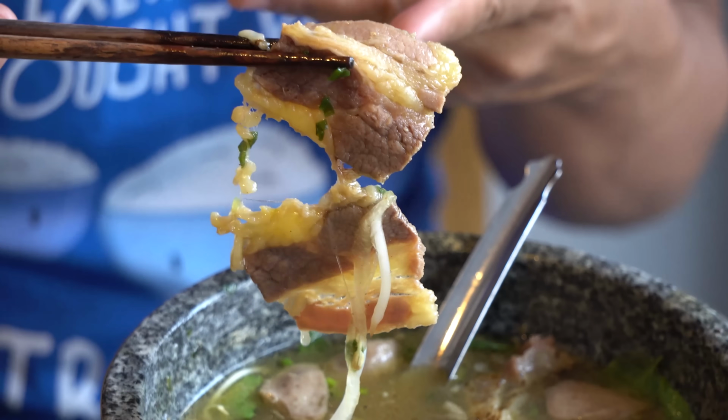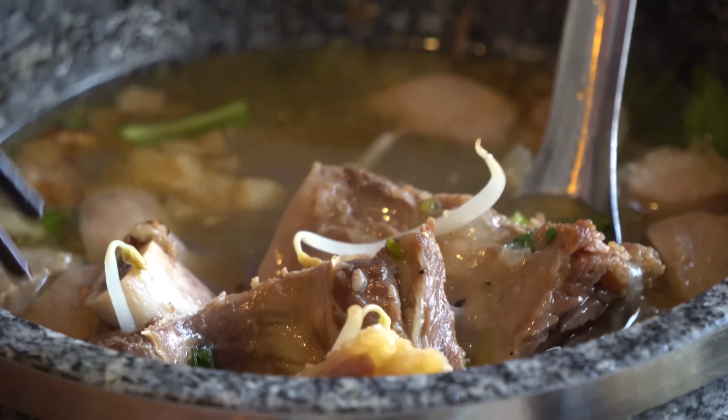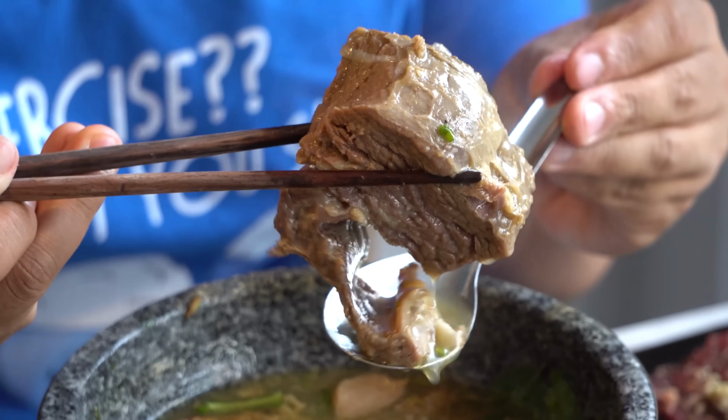I love the fat that's inside the brisket. Oh, that thing is so melty. The shank is what I've really been looking for. Look how big this thing is. I didn't even touch this and the bone fell out. Look at all the meat on this beef monster.